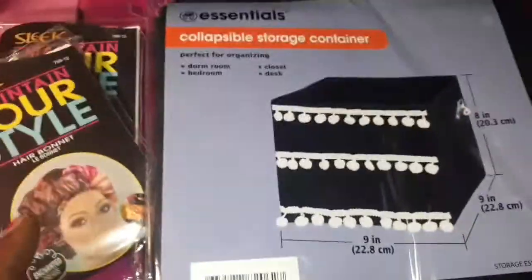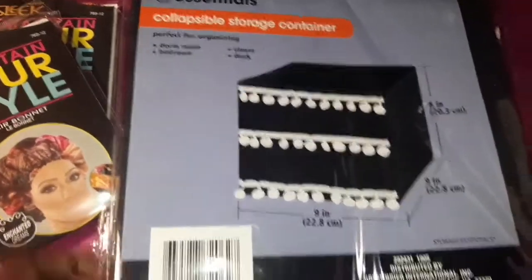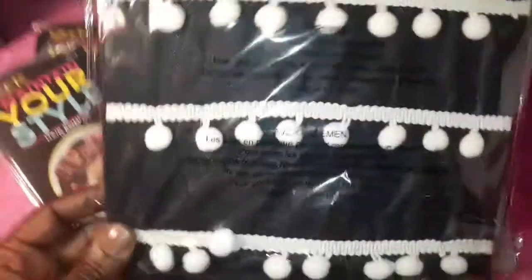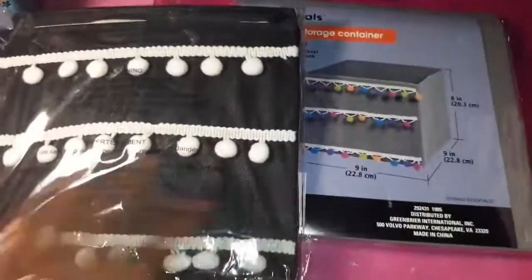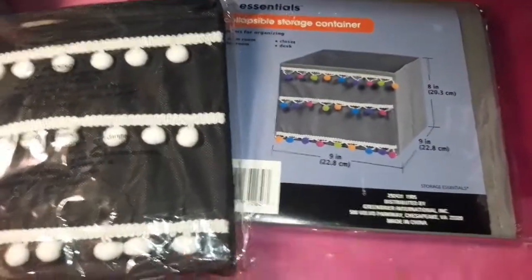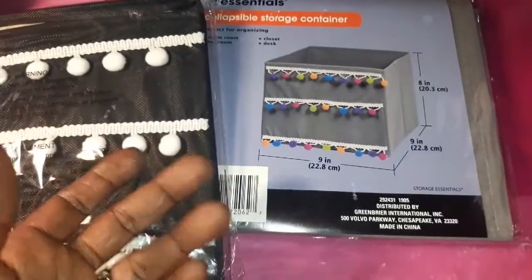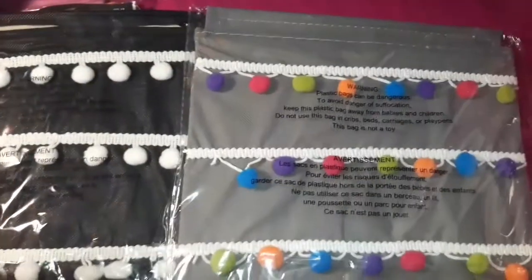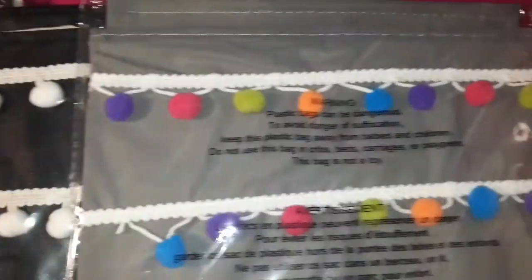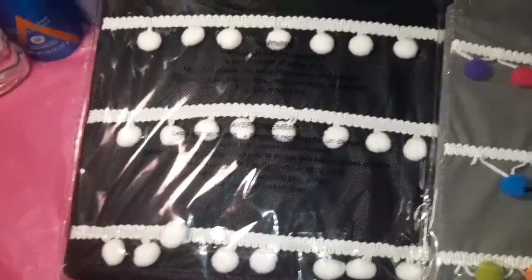But I did want to let you guys know that I found these cute new storage container boxes with the pom-poms on them. Aren't these so adorable? Now they're much smaller than the last ones that I showed you, but they're still perfect for storage. I have two of these, one on my dresser, and I put my lotions and my hair products in it, and it sits there perfectly. I think they're so cute. They had the gray with the multicolor pom-poms, and then I recently found the black one with the white pom-poms on them.